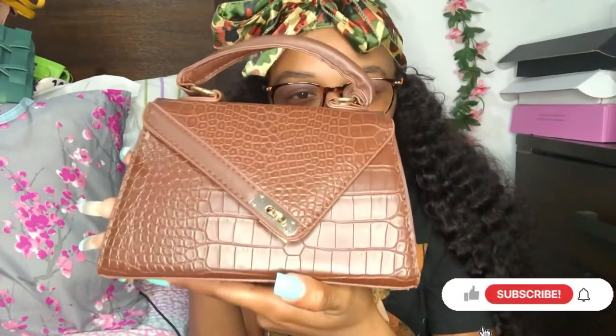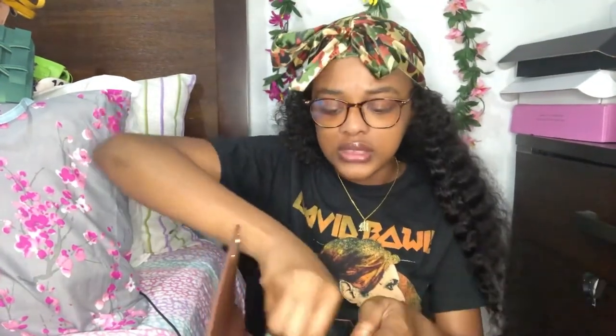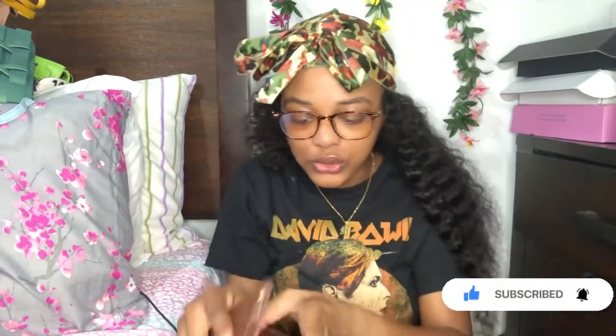Ooh, it's giving me expensive. It feels so heavy. See the fancy in the front? I can't wait to wear this purse. I have the perfect heels to match with it. Ooh, this also has straps. I'm gonna put the strap back inside. I don't even wanna take it out to misplace it in this junk room of mine.